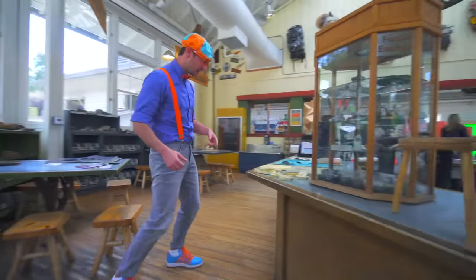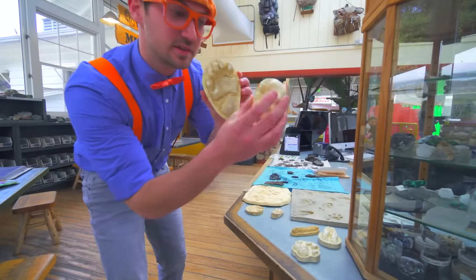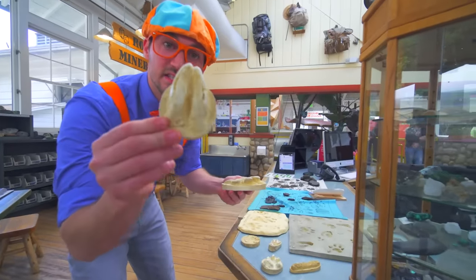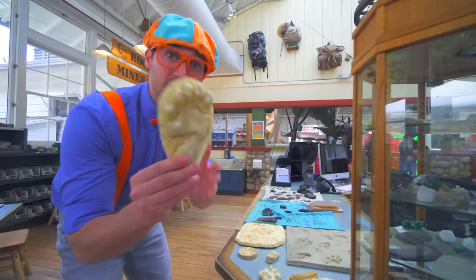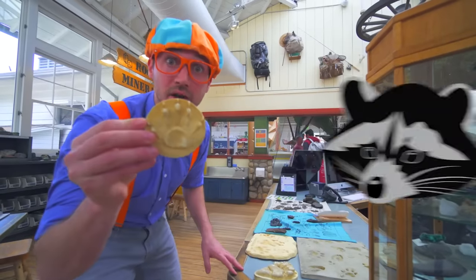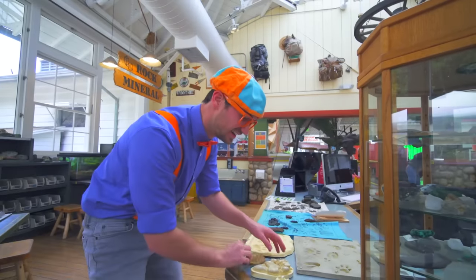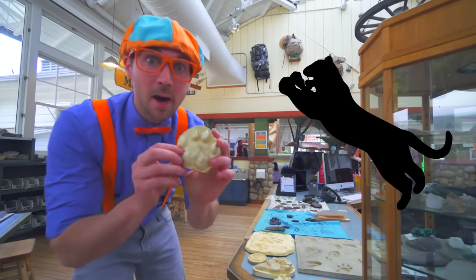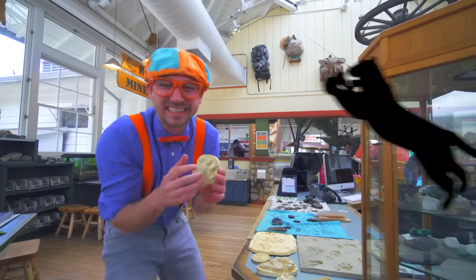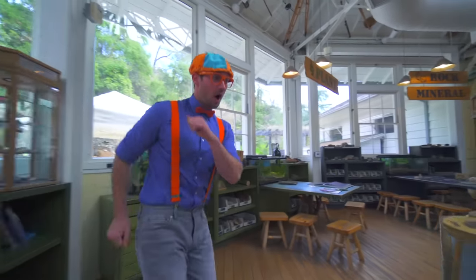Oh, hey. Look. Ooh. Some paw prints and hoof prints of some animals. Like this. This is a deer. This is a bear. And a raccoon. They love to steal my lunch. Ooh, what's this? A mountain lion. Okay, what else is around here? Ooh.